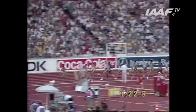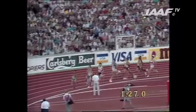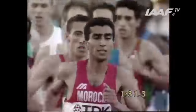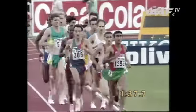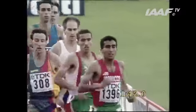The field's still very close together. Suleiman there moving through from Qatar, just onto Jim Spivey's shoulder in 5th place. But no one really seems to be attacking this race with any sort of fervour. Morsley there is just tracking Taki, quite happy. Cacho looking around, see what's going on. Jim Spivey on the inside lane there. Suleiman moving through quite smoothly.